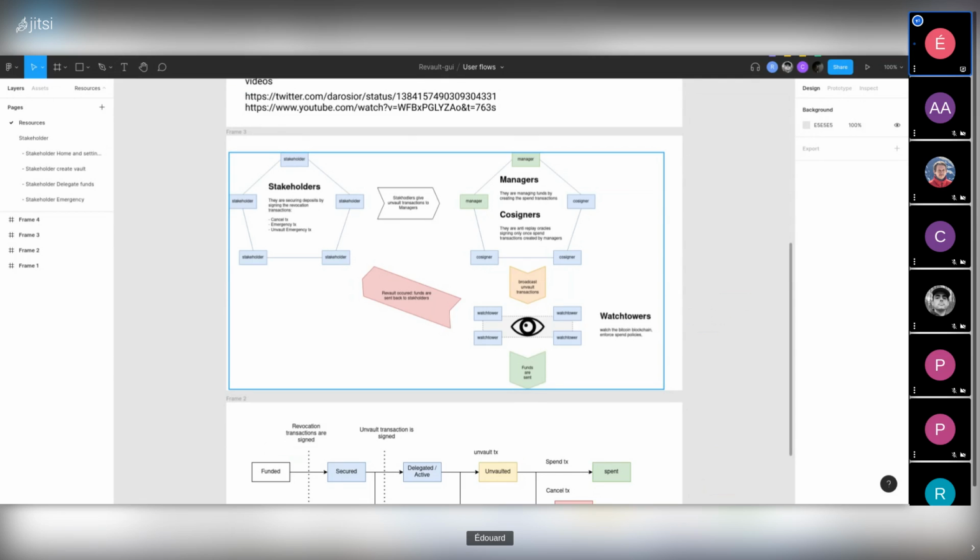And the idea is for stakeholders, it's quite easier to use. They only have to sign pre-signed transactions on the first day of the week. They only have to share the cancel transaction with the watchtowers and set up the spend policies, and they can sleep well, saying that if managers are moving my funds, I know that the watchtowers can intervene.